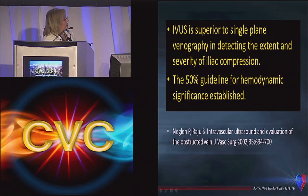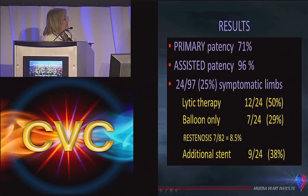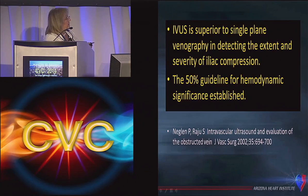And restenosis was seen in 7 out of 82 patients, or 8.5%. I would say that it ranges between 10 and 15% restenosis in the patients that we've stented. But mind you, I keep most of my patients anticoagulated.